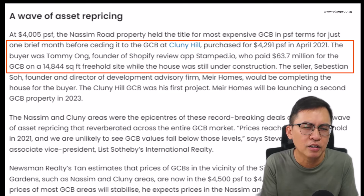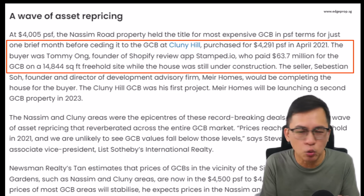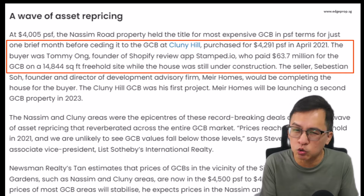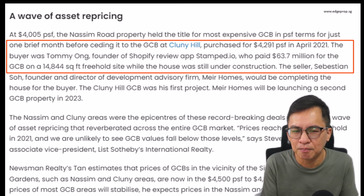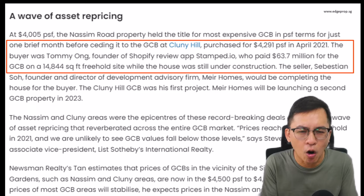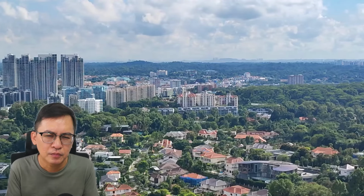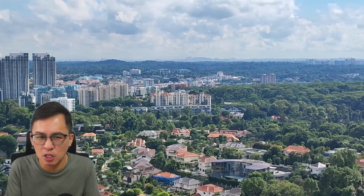In terms of the most expensive GCB in PSF terms, this goes to a GCB in the Cluny Hill area that was transacted for 4,291 per square foot back in April 2021. This 14,844 square feet was sold for 63.7 million. The buyer was Tommy Ong, founder of the Shopify review app Stamped.io. So much for the most expensive GCBs in Singapore.